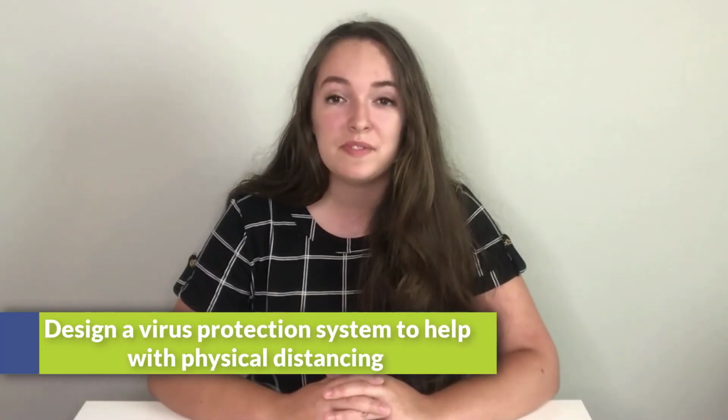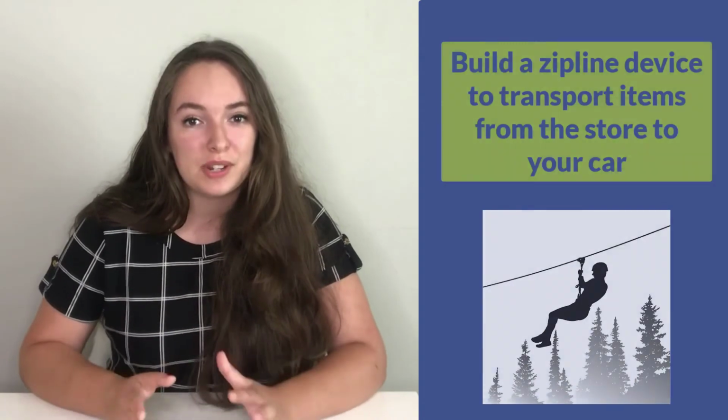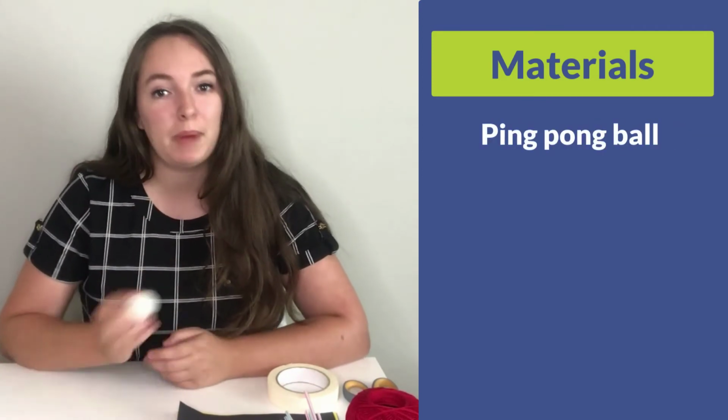Your mission is to design a virus protection system to help with physical distancing. So we learned that germs can spread when people come into close contact. And when you go to the grocery store or a restaurant, you come into contact with everybody there. Well, what if there's a way to pick up groceries or take out food where you didn't come into contact with anyone? Today we're going to build a zipline device to safely transport items from inside of a store directly to your car. For this challenge, you're going to use a ping pong ball to represent our package of food.